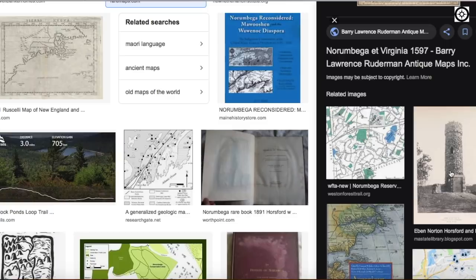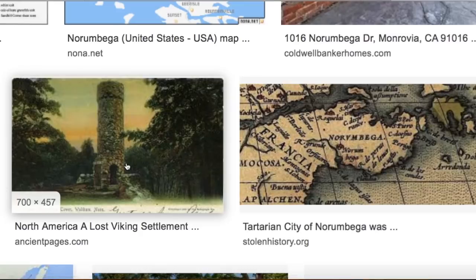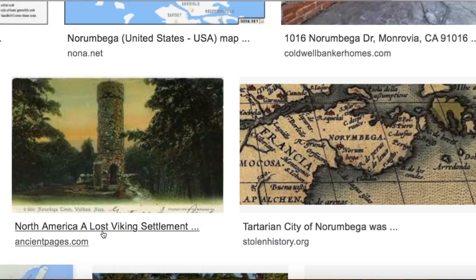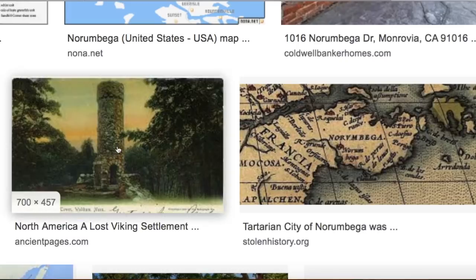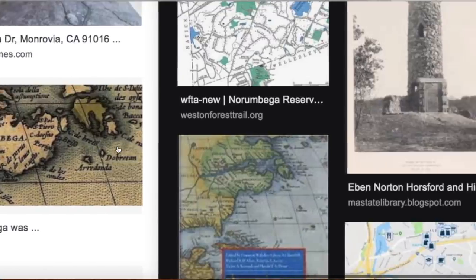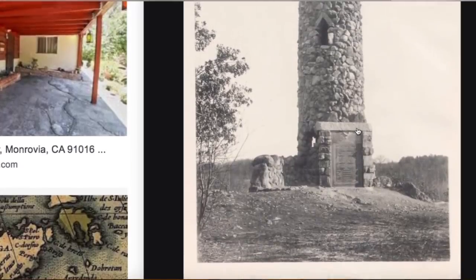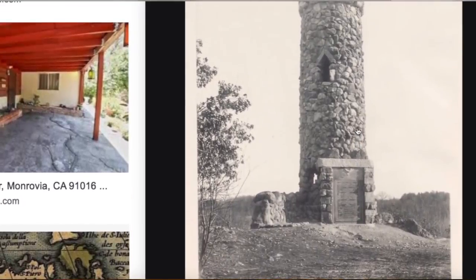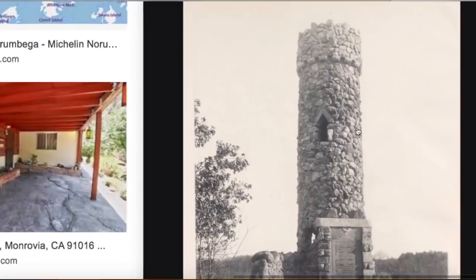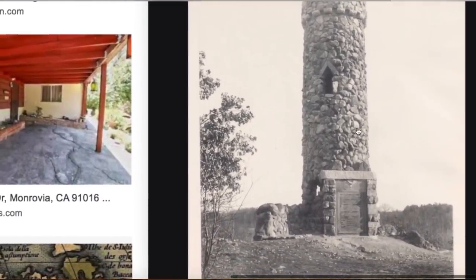And here's a look at some remnants of this city. In this particular picture, they're attributing it to lost Viking settlements. Not sure if the Vikings were known for building towers like this. And regardless, this is clearly just a little portion of this building, or what's left of it.